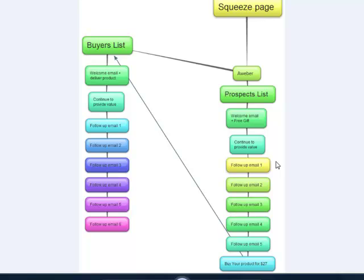At the same time, don't think that you need to have lots and lots of emails set up, like over 2 months worth of emails, because there's no need for you to have that many emails set up initially, because sales funnels get developed over time. So all you need from the start, as soon as you have built the core of your sales funnel, as you can see in front of you, your squeeze page and your prospects list, and you've created your product and you've got a buyers list, as long as you've got a few different emails, 3 or 4 will be absolutely fine to start with, that's all you need.